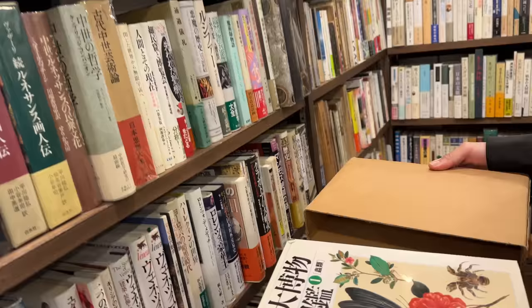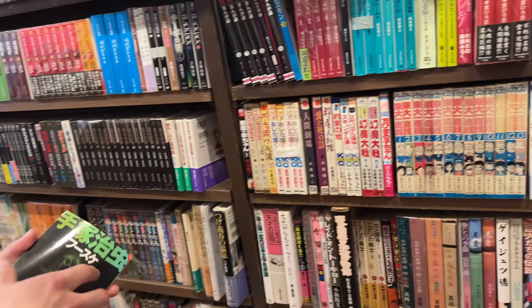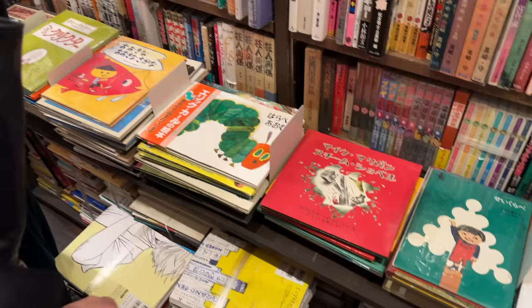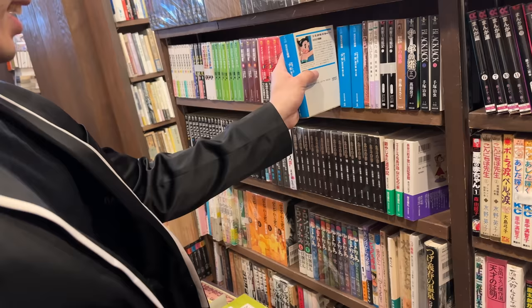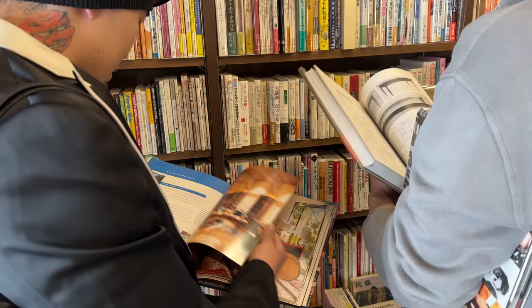And then there's the old Japanese standard, the old school way. All the books here are vintage. They've got fashion related, history related. Iconic. Crazy. Expensive.